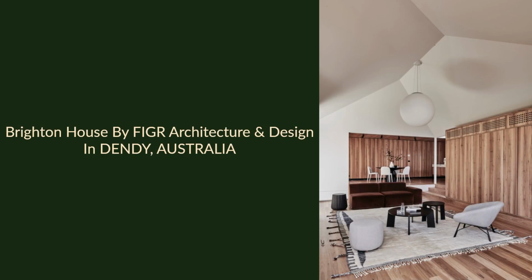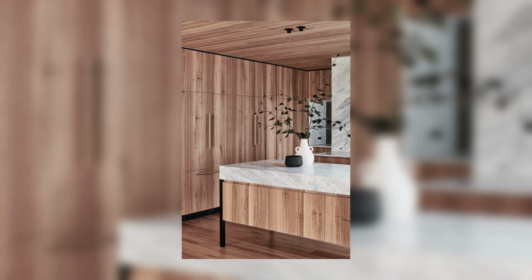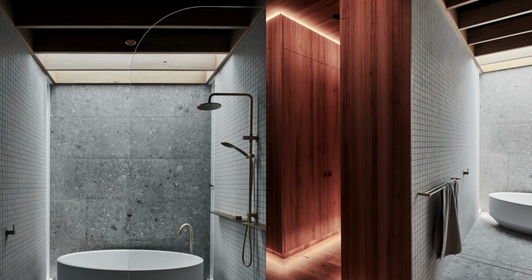By removing dead ends in the plan, the extension looks to replace cellular rooms of the existing home with a more open-plan zonal arrangement, capable of expanding and contracting in response to the changing needs of the occupant. The massing of the additions is underpinned by a minimal approach with regard to materiality and form.